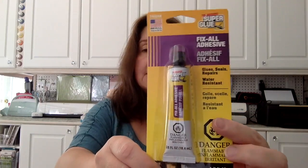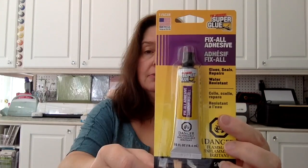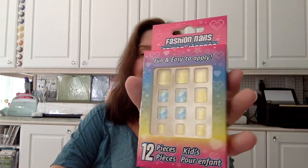And, oh, here's a tube of Fix-All adhesive. I have not tried this super glue. But there's always something that needs fixing in the house, so I thought that might be worth a try. I got some more of the kids' fashion nails because they fit my nails. I got this set here. Oops, there's glare. And I got another set of the polka dot ones. I thought they were cute.